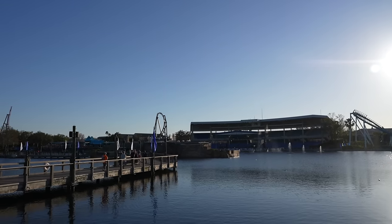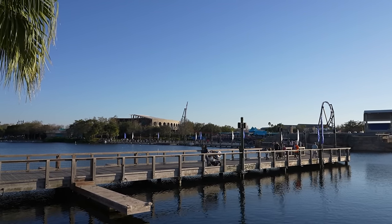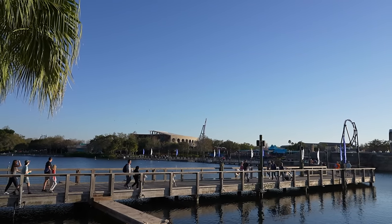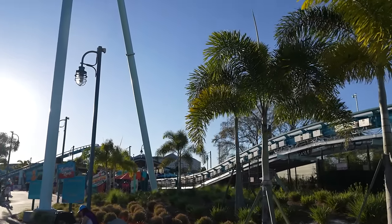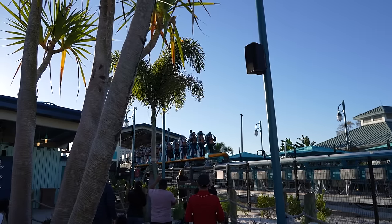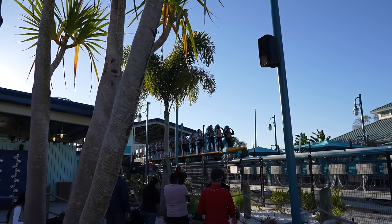Pipeline is definitely running. Let's see. Looks like people are on Icebreaker. Yep, Icebreaker is running. There it goes. So let's get on these two first. All right, the line doesn't look too bad, but I know that they're not really running it as often as I feel like they can. Let's see what the wait time says. The sign says it's about a 20-minute wait. So let's put our camera in the locker and we'll get on it.